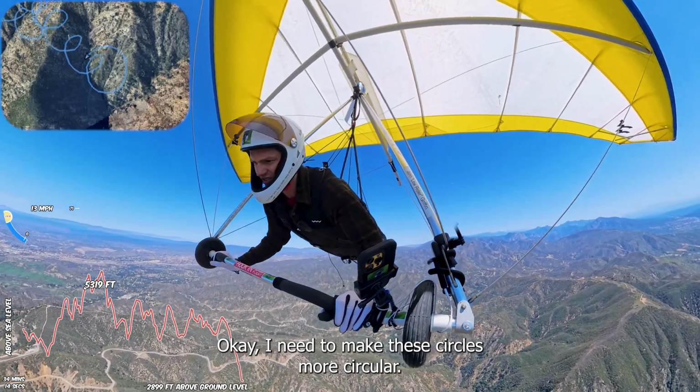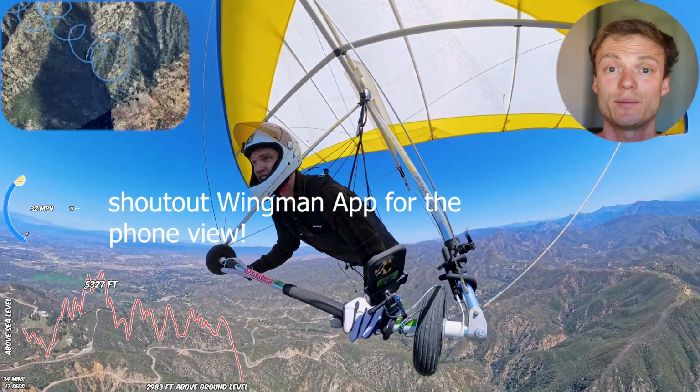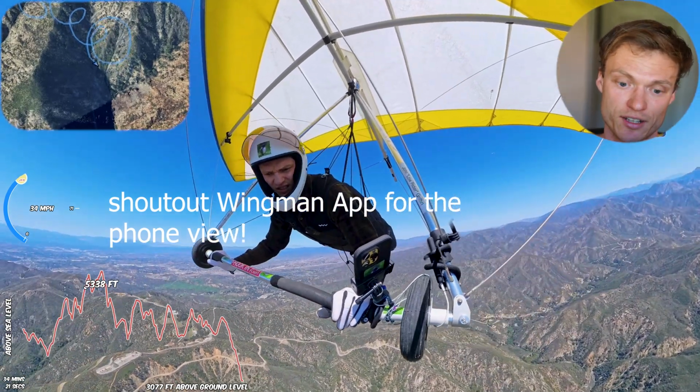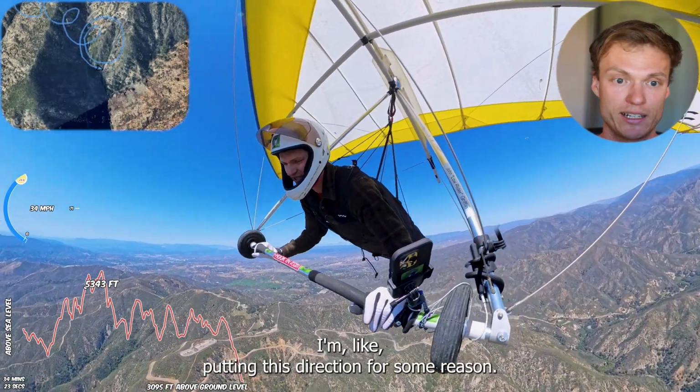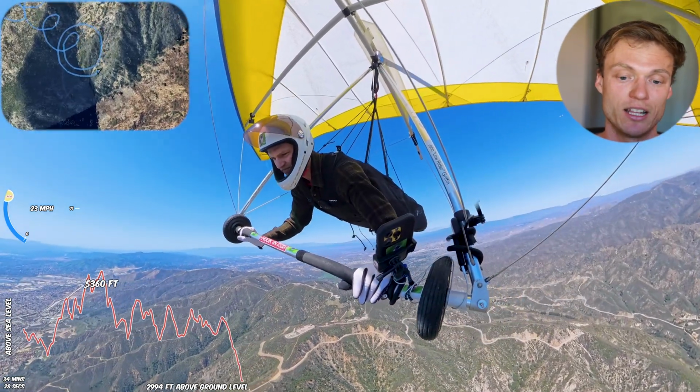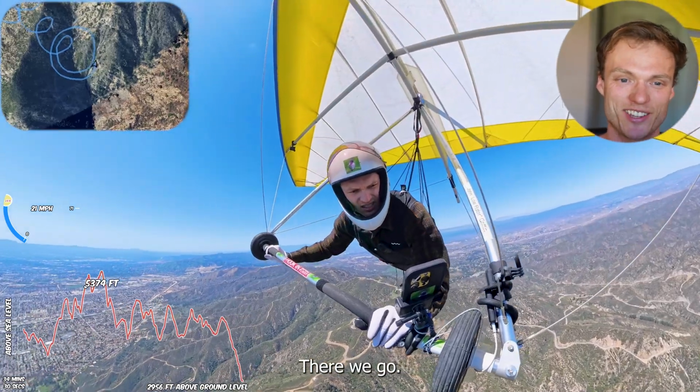Okay, I need to make these circles more circular. I'm looking at my phone, I have the same Google Earth type view here, and I see these circles that I'm making have this really tight pocket on one side, and if I should be cutting a corner, it's definitely not that one. So I look at that and I'm like, okay, I need to make these circles better.